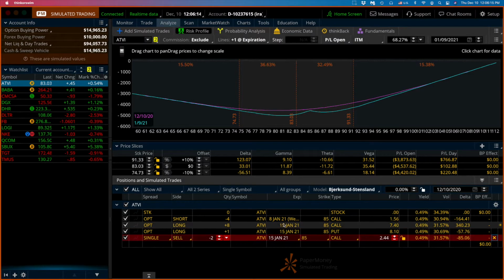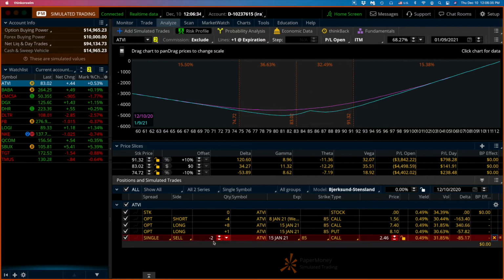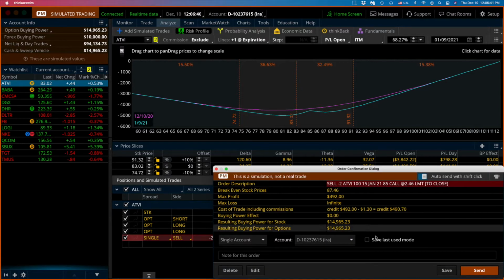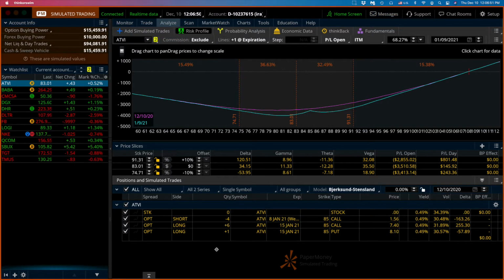Also, we can sell this long put, and that will make it into a single calendar side, a calendar spread, which is a ratio calendar. I'm not interested in that. I want to keep this 85 put in case the market collapses. Okay, so let's sell those 2. Confirm and send, and that's going to give me $492 minus the commission. Okay, that's it. It filled very nicely because it's not a spread, it's two single calls. All right, so I'm happy with that.